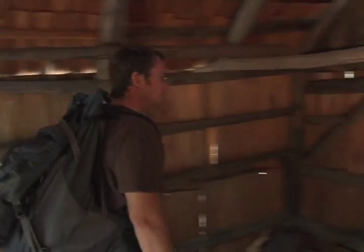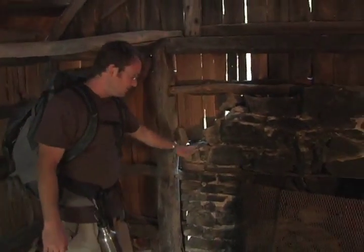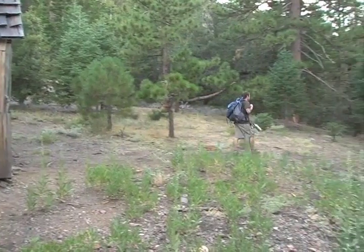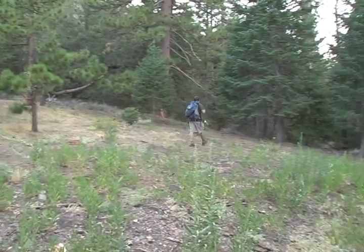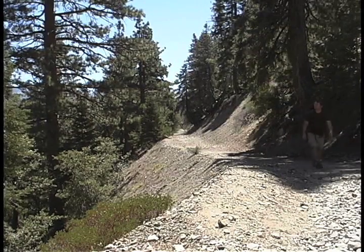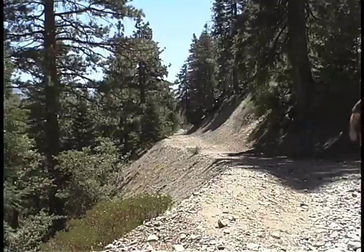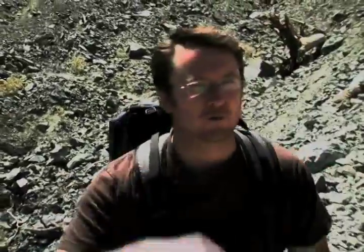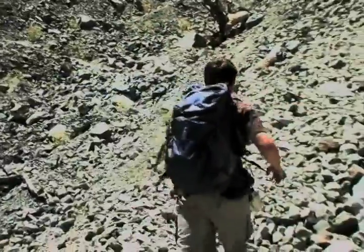Well, here we are in Tom Vincent's cabin. He's got himself a fireplace, and it looks pretty cozy. All right, let's keep going. As you can see behind me, the trail's a little bit washed out, but with a little patience, you can tackle it. Don't worry about it. Come on, let's go.